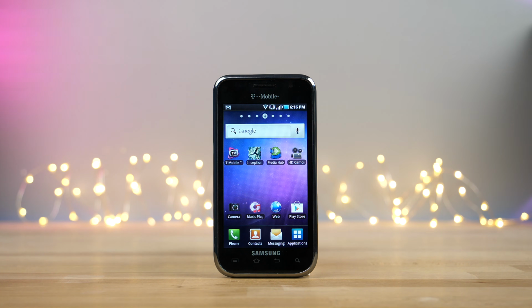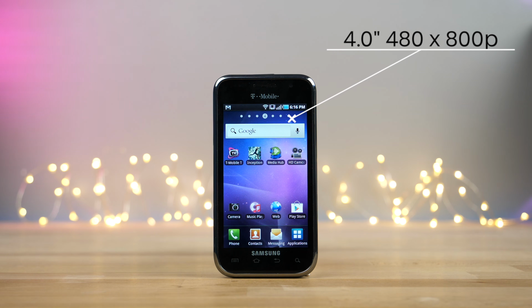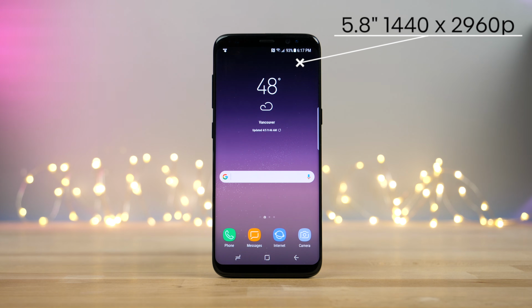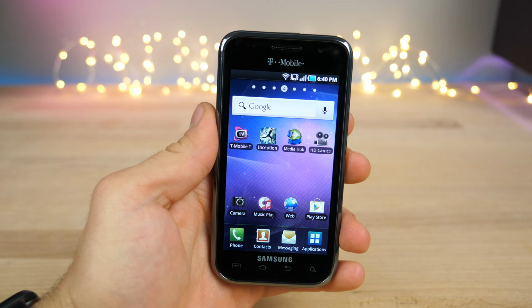So the display on the Galaxy S was never a bad display. It was considered to be far superior to the iPhones. It's an AMOLED. It's 4 inches, 480 x 800 pixels, at a very good pixel density compared to the competition. The Samsung Galaxy S8 is really still one of the best. It was voted the best display currently available.